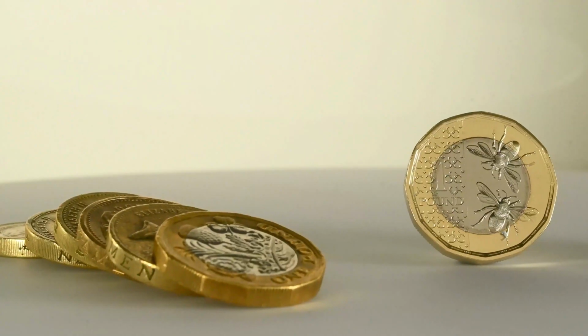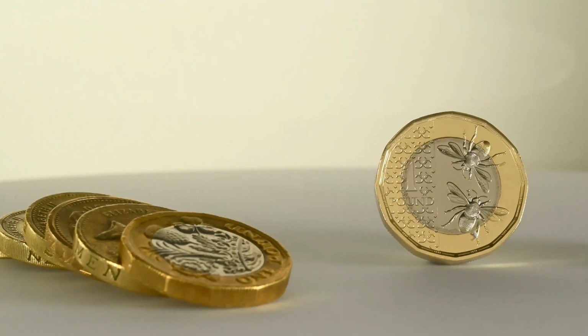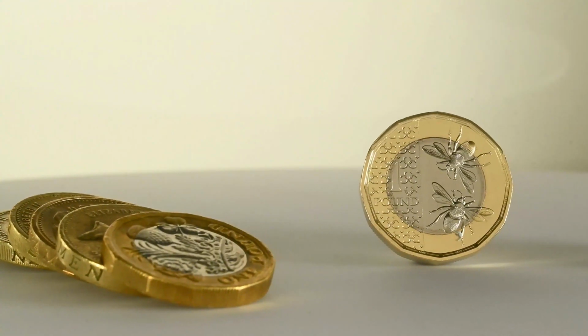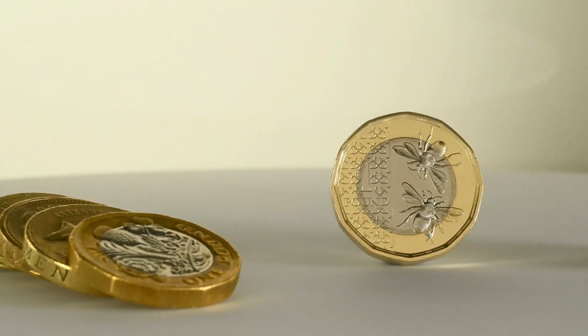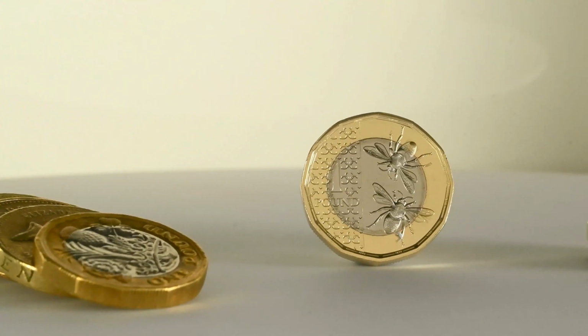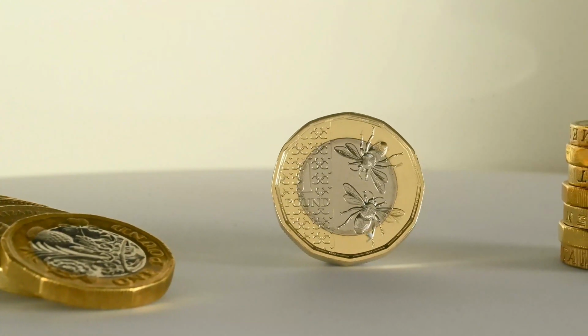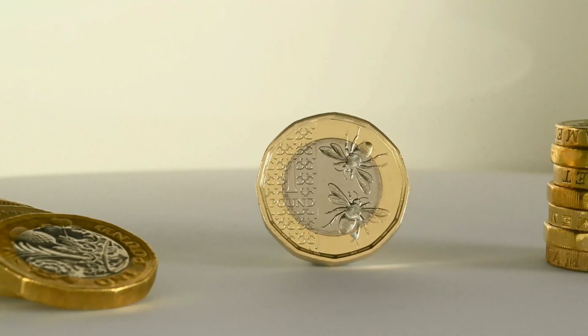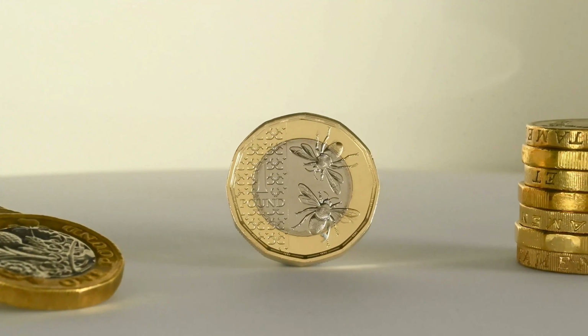The £1 coin sees a pair of bees buzz onto the coin. This is the first change in the design for the £1 coin since 2016 when the new £1 coins began production, ready to be circulated in 2017. There was previously news announced that a special design to celebrate 40 years of the £1 coin would be released in 2023 and circulated, but we haven't heard anything on that front for quite some time.